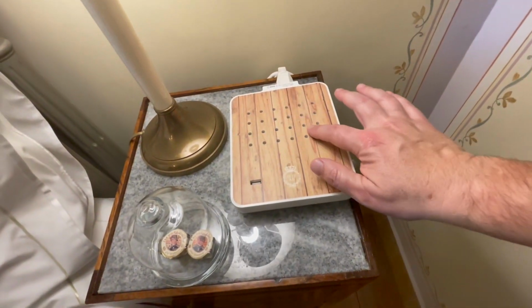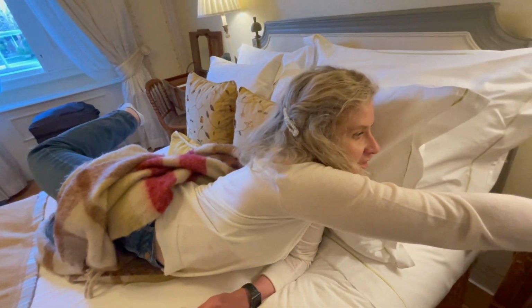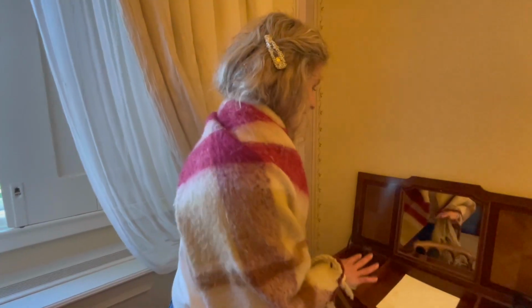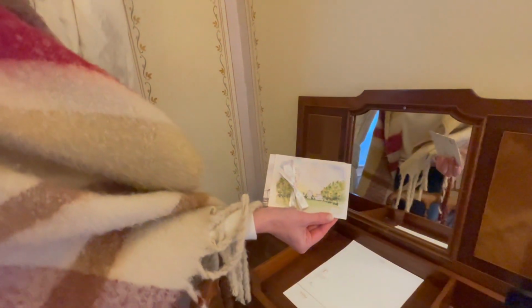Some kind of board game. There's a charger. Look, you've got a charging station. No way! And then I wonder if that's a speaker, maybe for music. Probably. I do have to say, this is one little cozy bed. We have stationery, a pen. Look at this, it's so pretty. And it's like of the palace. I think I'm taking that.